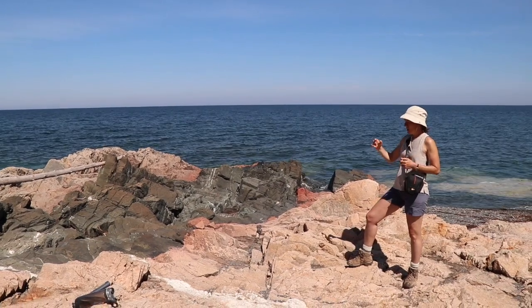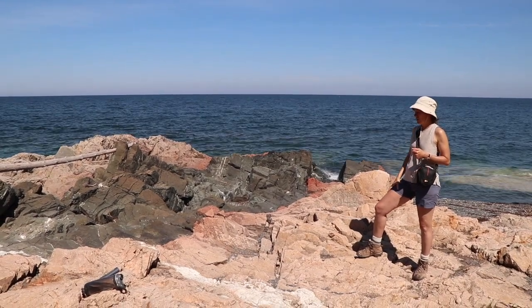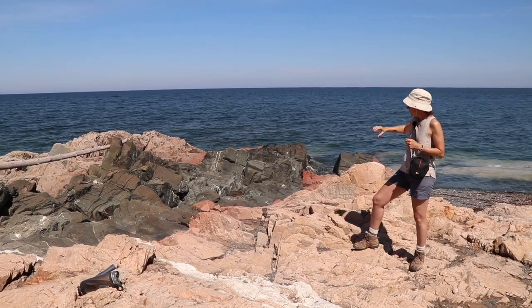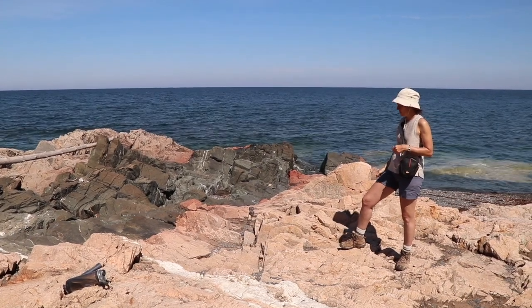And we can also say by the nature of the contact that the dike was very much later than the intrusion. So the intrusion was solid. It was breaking in a brittle way as a solid body as it was intruded by this mafic magma.